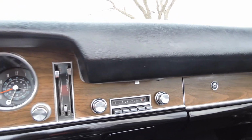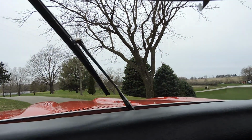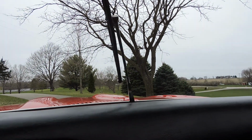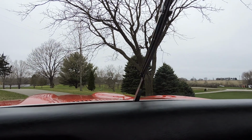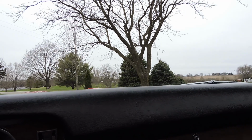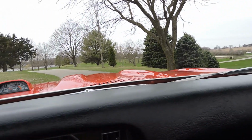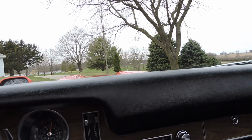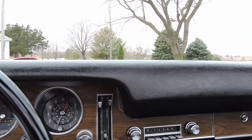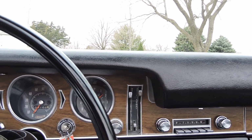Heater fan works great as well. The heater works. Wipers are in working order. As far as the top goes, we put new cylinders in both sides and made sure all the lines were good. As we look at the dash pad, that's perfect as well. The inside is just in great shape. The only thing that's not working properly is our horn. Other than that, everything's working.